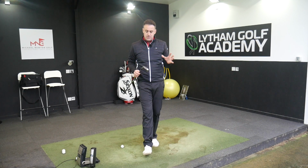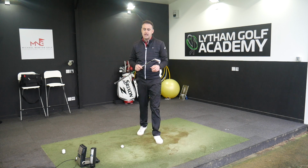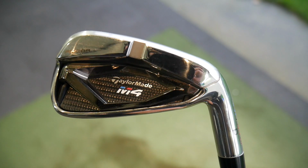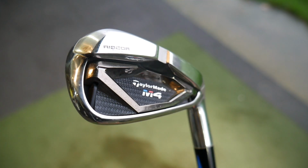Okay, so my number one top pick iron of 2018 in the game improvement category. Probably many of you may have guessed it here, but it's the TaylorMade M4 iron. So please don't start shouting at me now. I know there'll be some of you screaming at why TaylorMade.